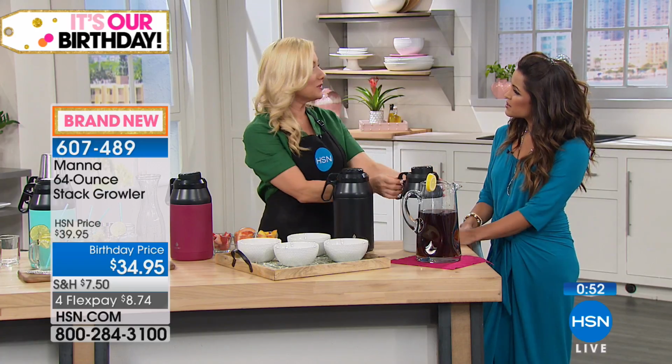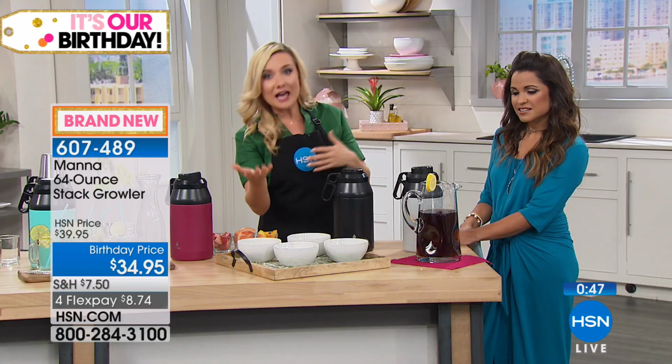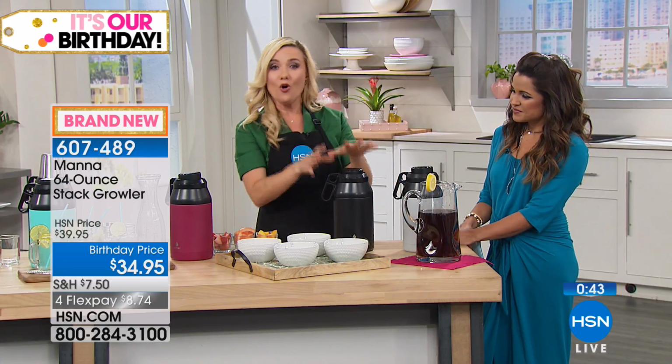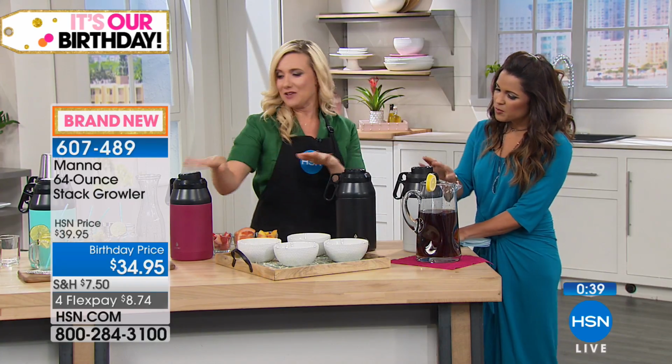If a friend is having a barbecue, a friend is having a birthday party, then you would take this growler with you, because then you're not bringing something that's going to need extra ice. It's already going to be delivered either cold or hot. You know, you can get a few and then just kind of label them what you think you want to take to the party.